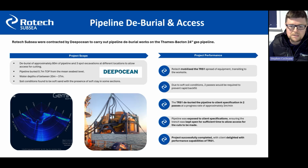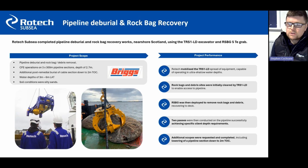top mean seabed level. So this campaign was carried out in Scotland using our TRS-1LD excavator, along with our boulder grab, where we had to remove rock bags and different debris material. Some mats as well were recovered from this operation. We had to expose and debody sections of 300-meter pipeline to a depth of 2.7 meters. Yeah. With very soft, silty sands.